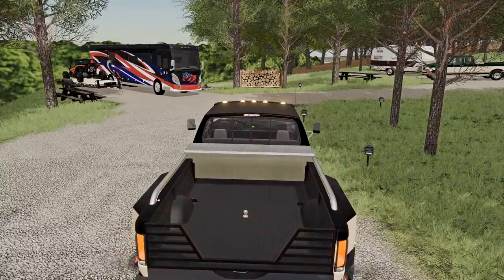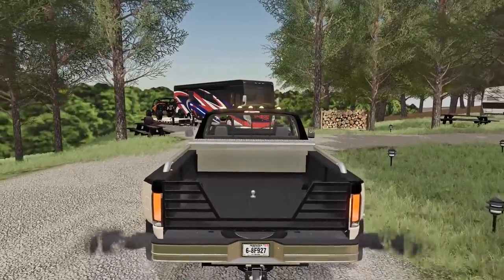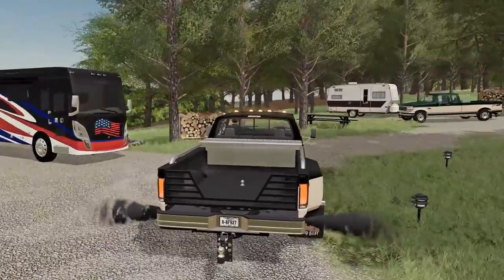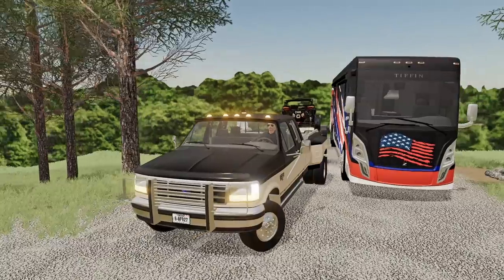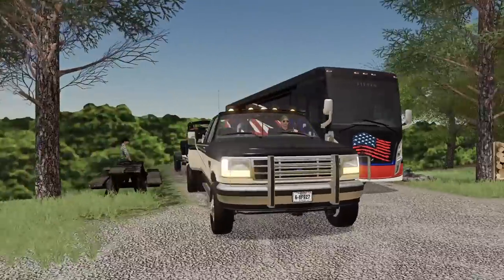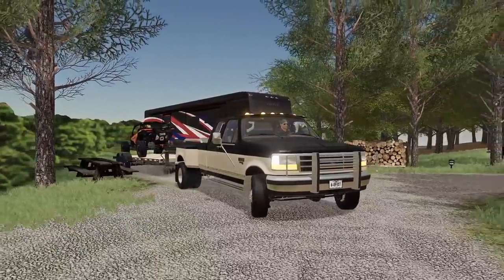Hold on. I'm gonna pull in there. It looks like that'll work. Heck, it's a pintle hitch trailer. That'll work good, actually. Got the pintle hitch on. Take her straight back. Keep coming. You're good. Perfect. Electrical's on. Perfect. Go.